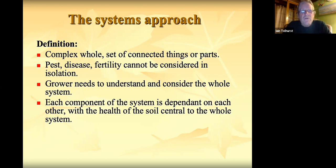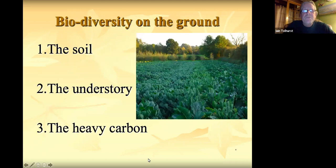And we try to encourage growers to understand and consider the whole system rather than looking at things in little boxes. And this is where agriculture has gone mostly wrong in the past, because it tried to dissect agriculture into little boxes and separate bits out. You cannot do that. Agriculture is dependent on a biological function and a biological system, and you cannot separate one from the other, because everything is interdependent on everything else. So we try to encourage this concept of the farm as being a biological function, and we need this systems approach in order to make the farm operate in a satisfactory manner.